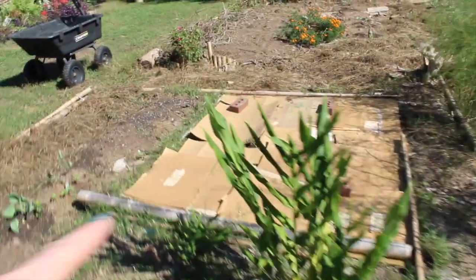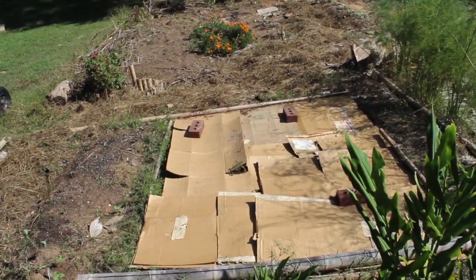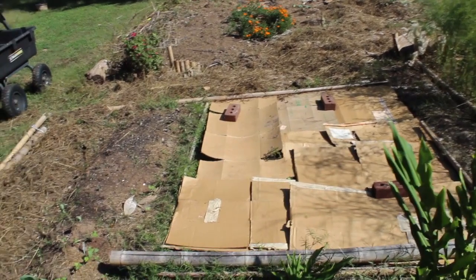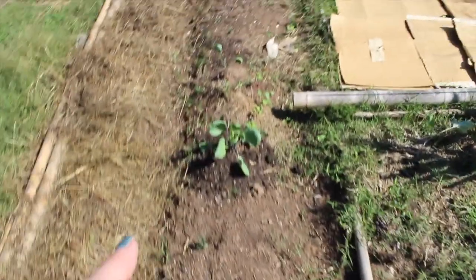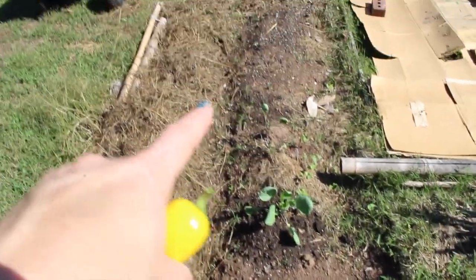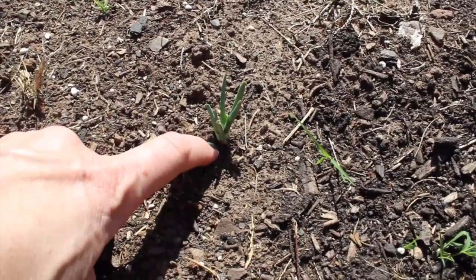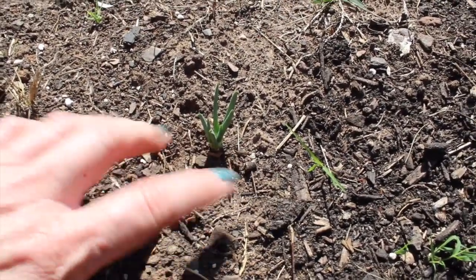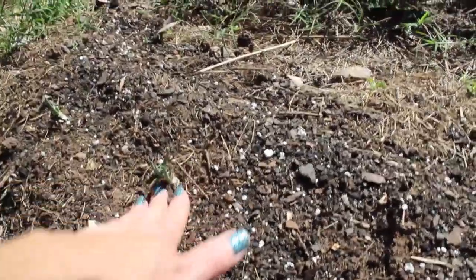Ginger's doing good. I've got a spot where I threw down some compost that I purchased, and then I covered it so it can just do its work and not grow weeds. Brussels sprouts. Another Brussels and another one hanging in there. I also planted some of those onions that are supposed to be multiplying onions. I've planted a few in through here. They seem to be doing well. I see green coming out.